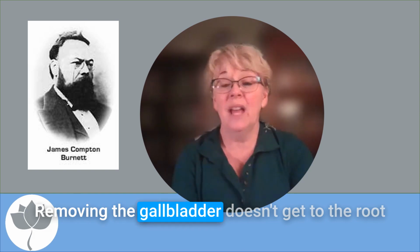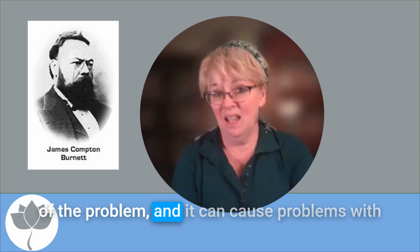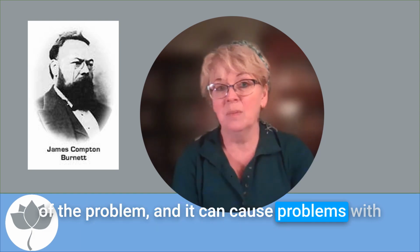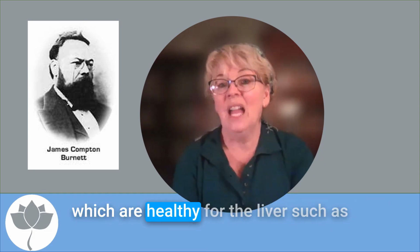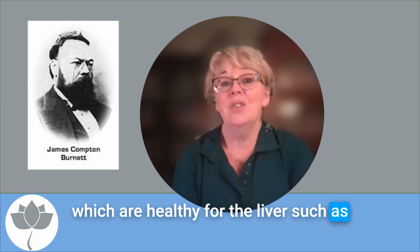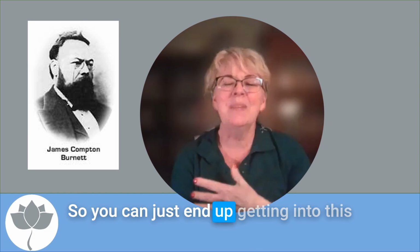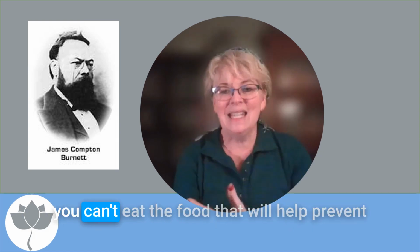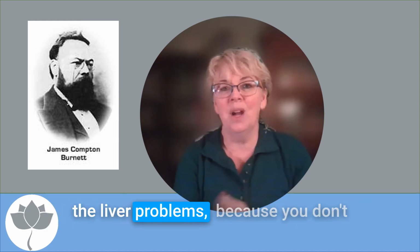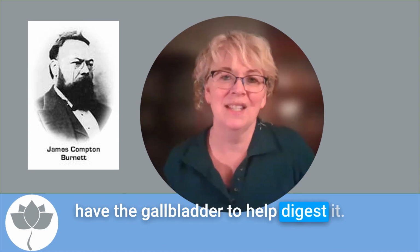Removing the gallbladder doesn't get to the root of the problem, and it can cause problems with being able to eat some of the foods which are healthy for the liver, cruciferous vegetables, for example. So you can end up in a vicious cycle of liver problems because you can't eat the food that will help prevent the liver problems, because you don't have the gallbladder to help digest it.